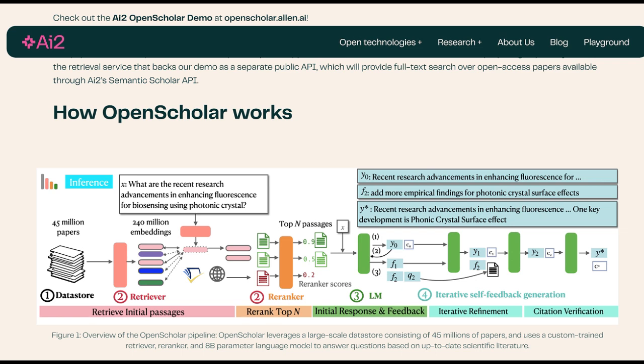Okay, so imagine this, right? You've got a research assistant, but this assistant can go through millions of scientific papers in just seconds and pull out exactly what you need, citations, you name it. That's what OpenScholar is promising, this new AI system. They're pretty incredible.